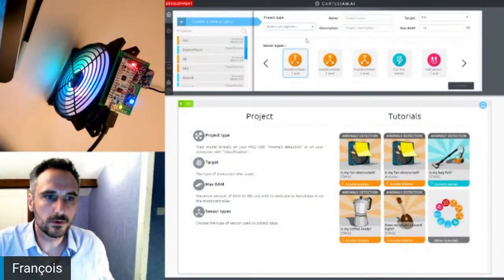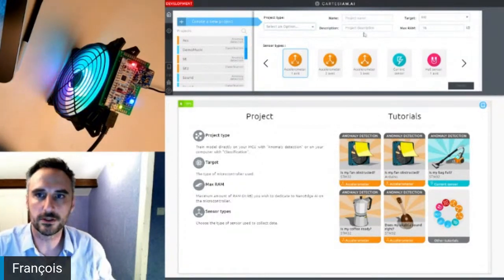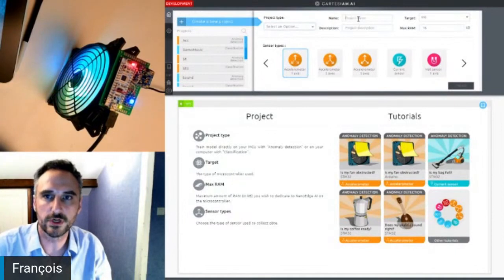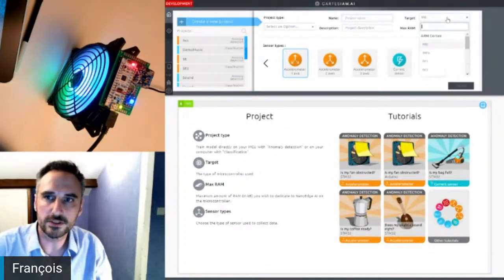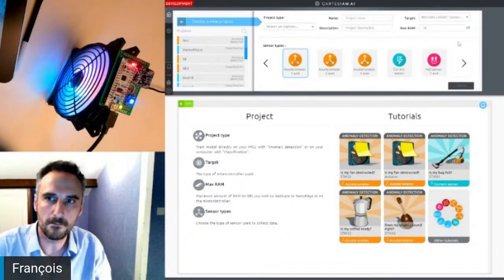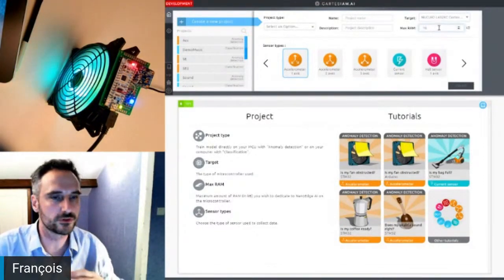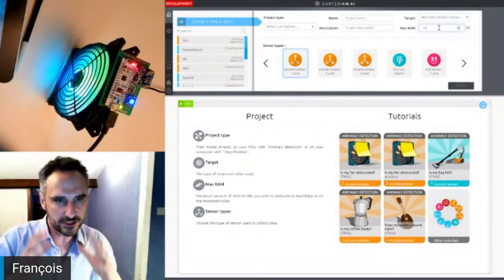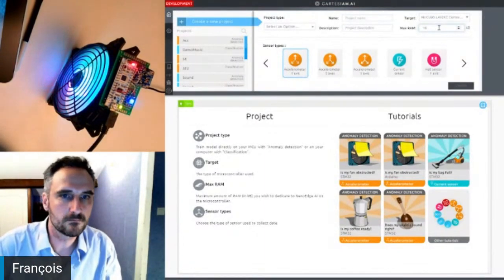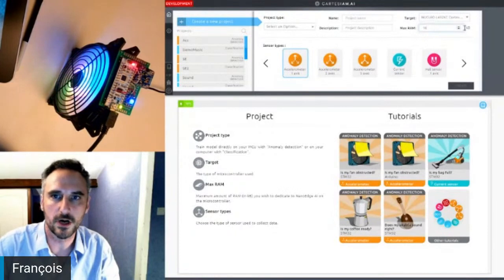So when a developer wants to design a library to address a problem using embedded machine learning, the steps are very easy. You create a project here, and you set what kind of target you have. Here, my target is a Nucleo Cortex-M4 board, but you can target any kind of Cortex-M board. We are compatible with the whole Cortex-M family. And here you set the maximum amount of RAM you want to dedicate to the machine learning side of your project. This will be a limit for the search engine.